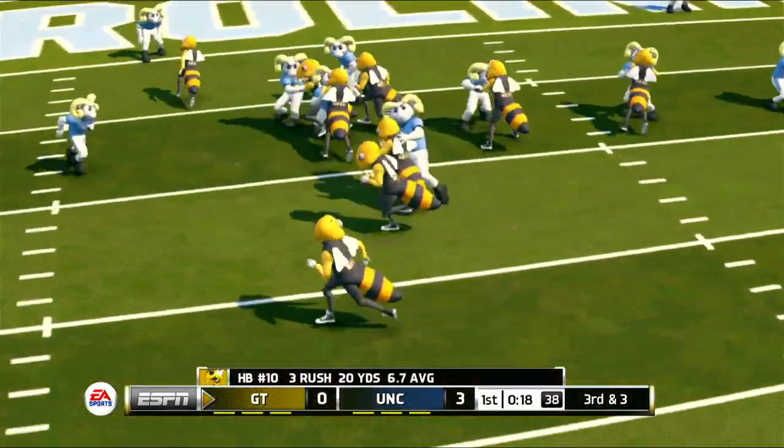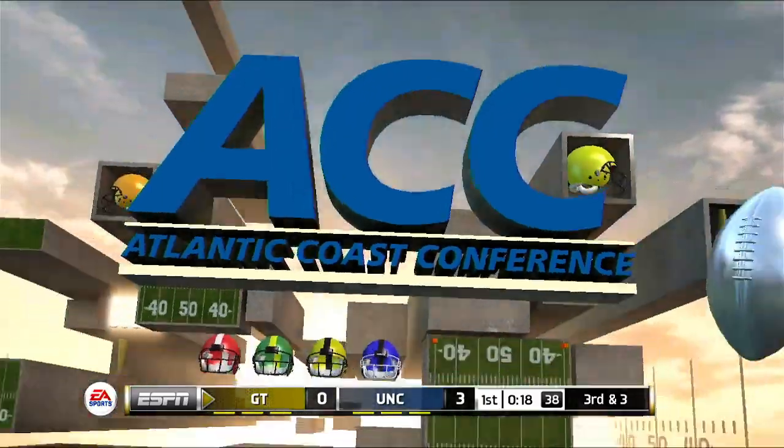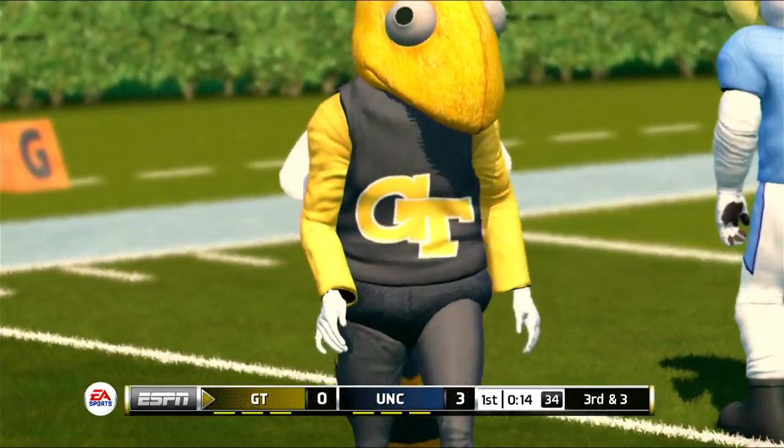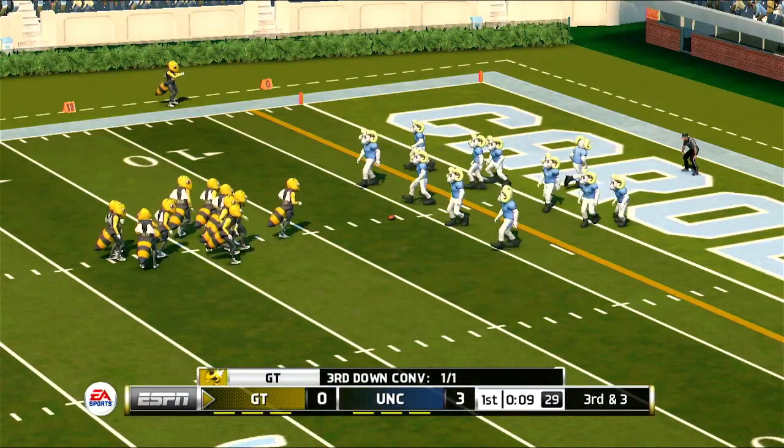Run, and he's brought down. That was a good play by the halfback. Picked up about 5 yards on the option. That makes it third and 3. And this is the 8th play of the drive.